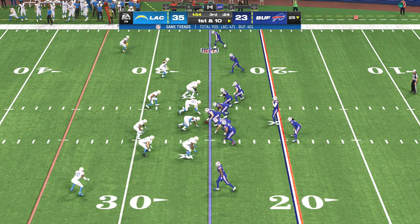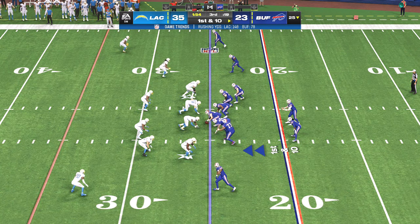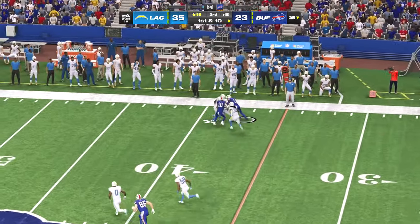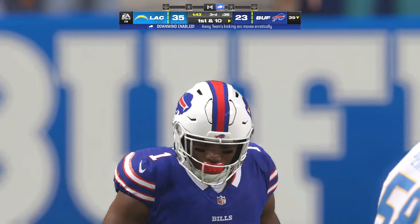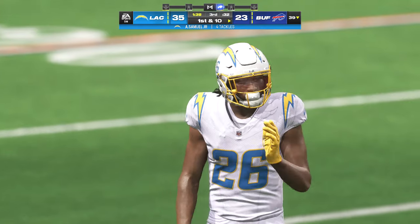Allen and the Bills now with a first and 10 at their 25-yard line. Throwing to start the drive. Allen throws the out route and completes it to Samuel. And he gets this one just shy of the 40, down at the 39. First play of the drive going for 14 and also going for a first down.